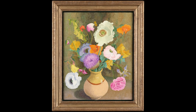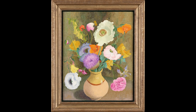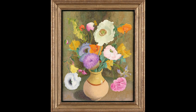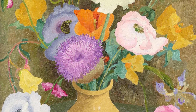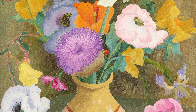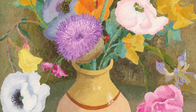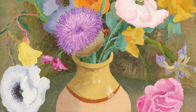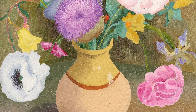So this gloriously colourful flower piece predominantly, not exclusively, predominantly represents poppies. And they all radiate from this rather characterful looking ceramic pot that Cedric may well have picked up on his travels. The date of this painting, I reckon, is about 1940, possibly a little bit later.